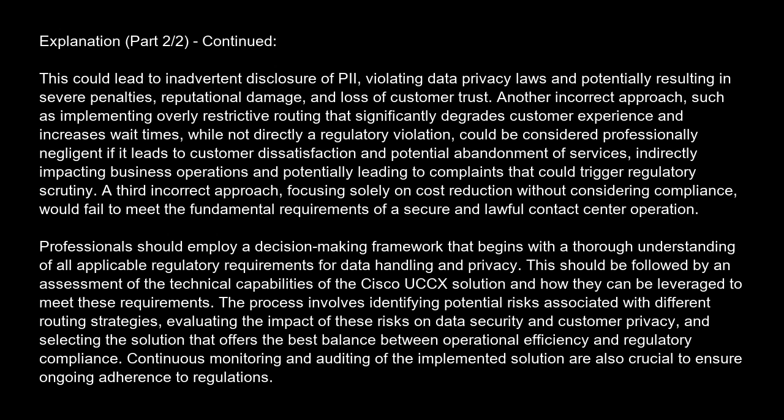Another incorrect approach, such as implementing overly restrictive routing that significantly degrades customer experience and increases wait times, while not directly a regulatory violation, could be considered professionally negligent if it leads to customer dissatisfaction and potential abandonment of services, indirectly impacting business operations and potentially leading to complaints that could trigger regulatory scrutiny. A third incorrect approach, focusing solely on cost reduction without considering compliance, would fail to meet the fundamental requirements of a secure and lawful contact center operation.